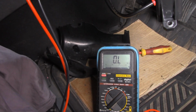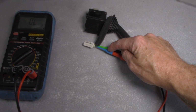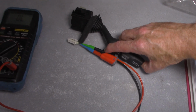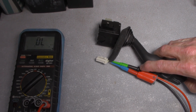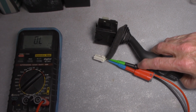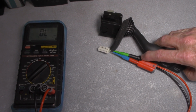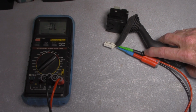So how does that compare with the new one that I have? I've just got it on the bench at the moment, the new one here, back probed into the black and green as I have before. If I press my on-off switch, you can see a clear change of state there, and that in turn will go off to my PIM to operate my cruise control off and on. Yep, that's the correct diagnosis there. I can chuck it in, we can go for a road test.